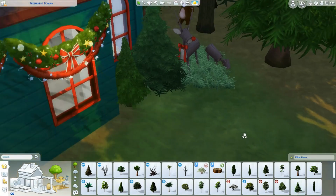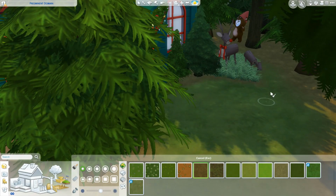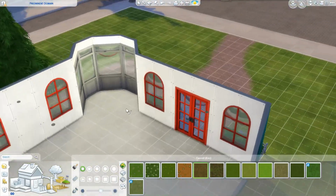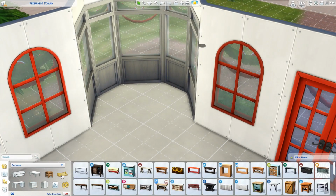So again, dealing with a little bit of this empty space here, I just put a couple more trees. And then let's see where, I honestly forgot. Am I finally moving on to the inside? I think I am. Yeah.